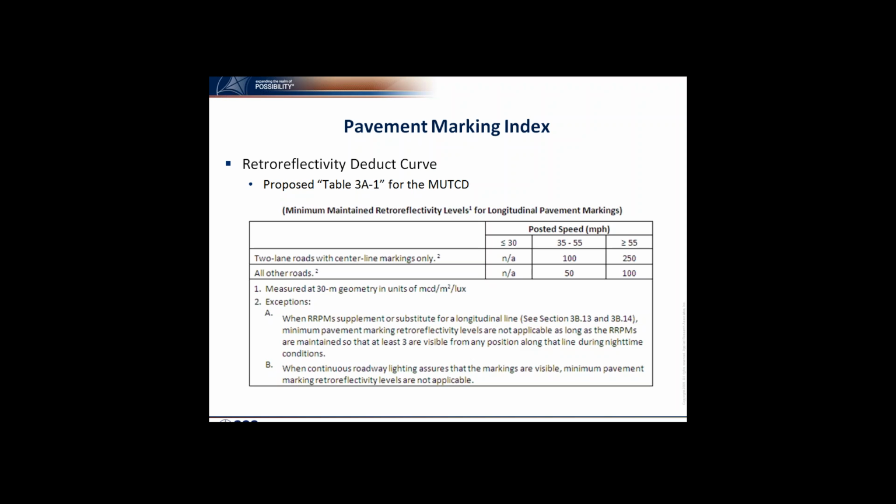to be. So if you look on this table, the first option on the types of roads are the 2-lane with center line only. Well, that's a pretty rural road that has a center line only, and all the roads that we're evaluating for our clients are the other roads, mostly highways and interstates. And then based on the speed limit, most of the roads we're considering, the markings we're looking at, are greater than or equal to 55 miles an hour.